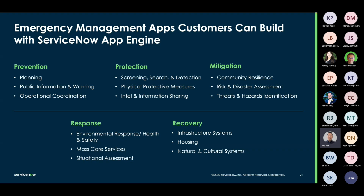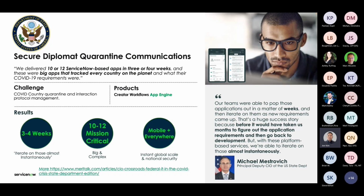Right. We even took a look at emergency management use cases from FEMA and some other agencies, and identified several you can start building with ServiceNow right away, such as planning, operational coordination, screening, search and detection, and many more. The Department of State is actually, as Mark said, they participate in a lot of our workshops, and the Department of State is an excellent example of how an agency hit the ground running with ServiceNow's Creator Workflows App Engine and hasn't looked back. I wanted to share a few stories from the State Department that might be beneficial for you.